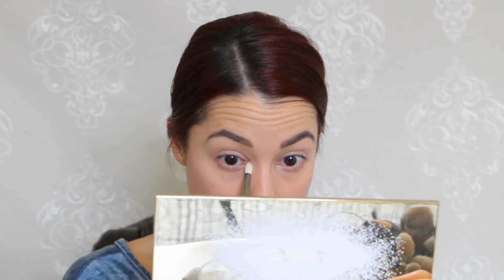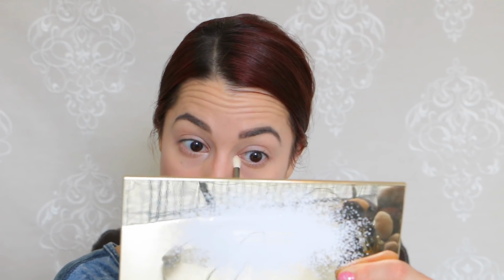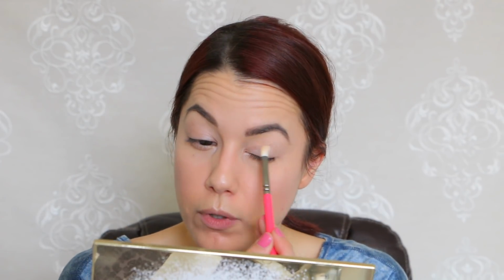I will take a brush though to apply a little bit of the same Nude Beach into the inner corner. I'm using the Zoeva 231. This is the Luxe Petite Crease. I use it every time I do my makeup because it is just the most perfect brush for crease work. Inner corner, you can smudge some product. Actually, let's just take some right over the lids and in the inner corner. Now this Nude Beach color does have just subtle little bits of sparkle, so it's not a full-on glitter shadow, but it gives you something sparkly.